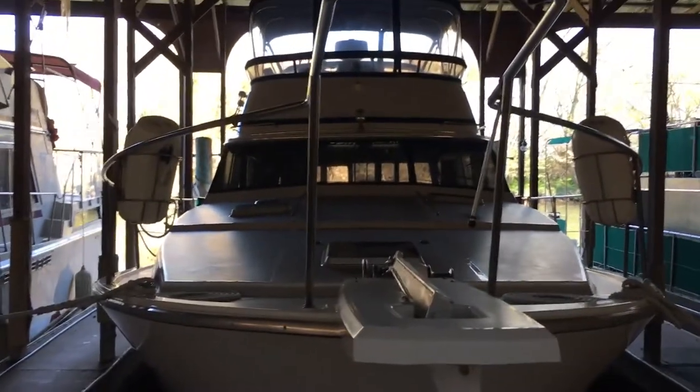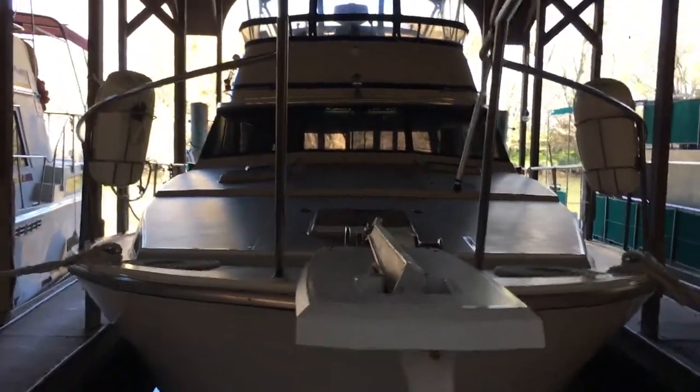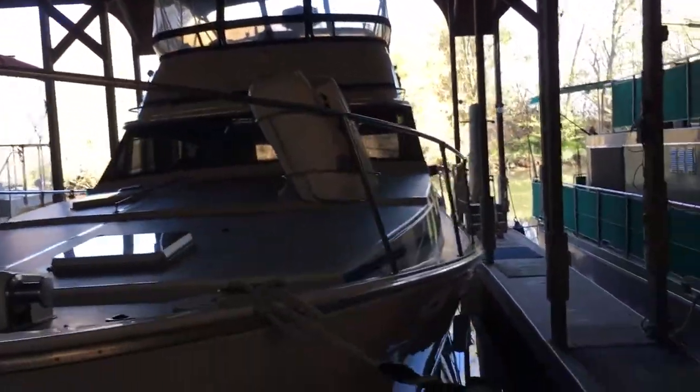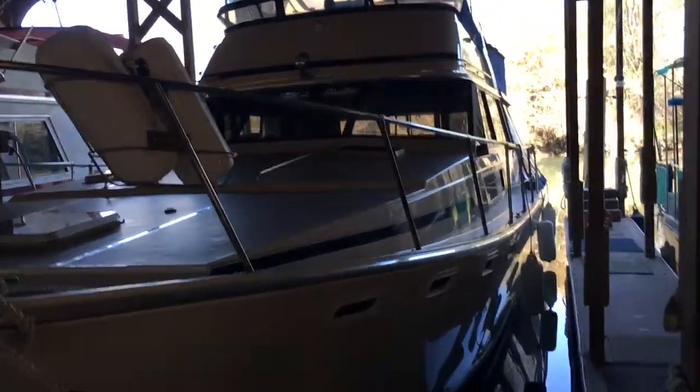Here we have a 38-foot Bayliner. It's 1985, in really, really good condition. It's the front. You can see the canvas on top. A lot of little tricks on this boat. Here's the side, the port side.